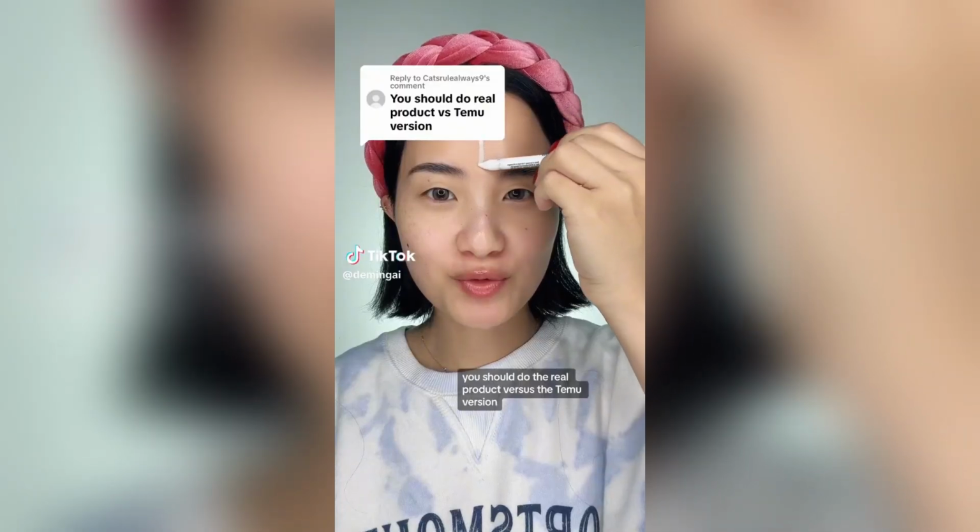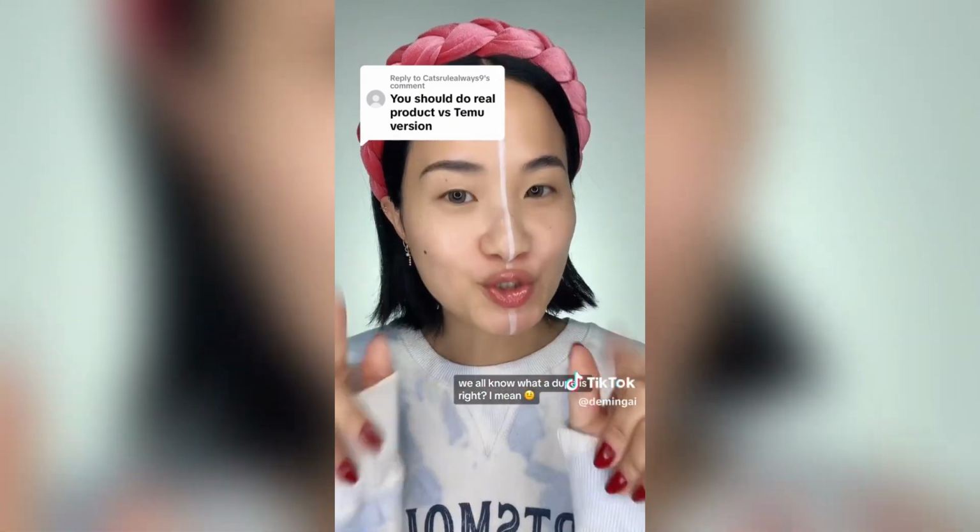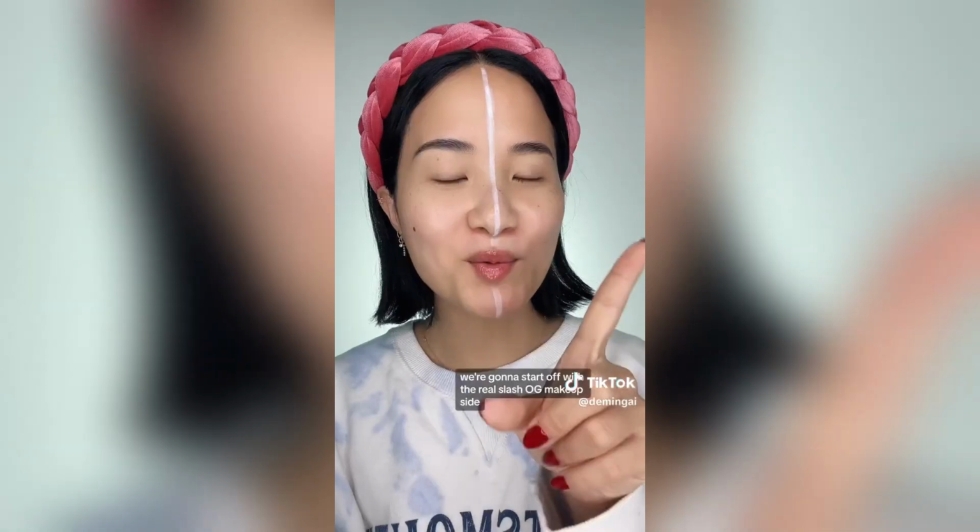You should do the real product versus the Temu version. Let's get one thing straight. We all know what a dupe is, right? But what I'm about to show you is a little beyond that. So buckle up, bitches.